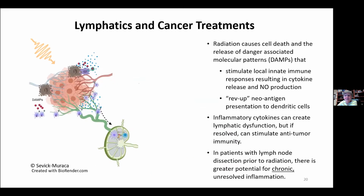But what does radiation do to the lymphatics? Well, it's interesting. The radiation actually causes cell death. And when we have cell death, we have innate immune responses that are immediate. They're caused by all the material produced by these necrotic, dying cells. These dying cells produce something called DAMPs, or danger associated molecular patterns. These stimulate the local immune cells, and they rev up the neoantigen presentation to these dendritic cells. So what we can expect after radiation is that there are a lot of neoantigens and the immune system is all revved up.